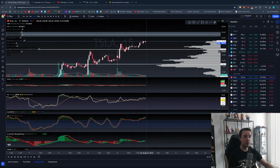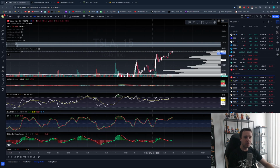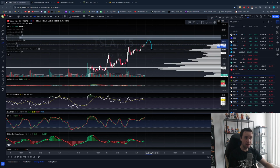I sold covered calls for the week, mainly because, again, I don't think there's too much higher movement. And if there is, obviously it's out of the money. But there is a chance that all Tesla does for this quote unquote correction is just go like this, for the week. This is a very real possibility, where we just go sideways.